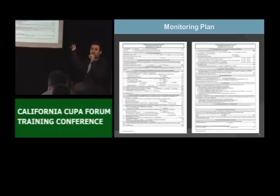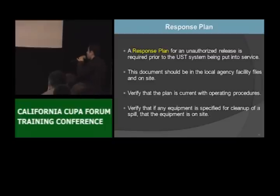Same thing goes with the response plan. We modified the form a little bit, but it's the same format overall. It's just a signature page. We just eliminated that and added it to the second page. So response plan. Again, any unauthorized releases are going to be required to be submitted to us prior to that UST system being operational.